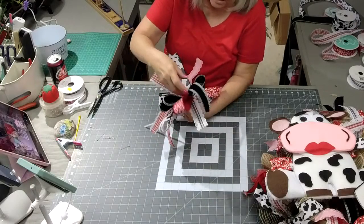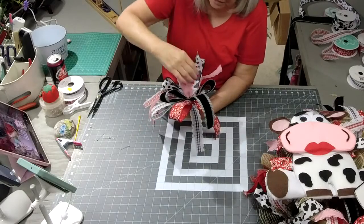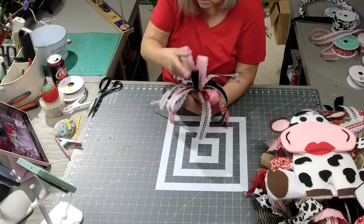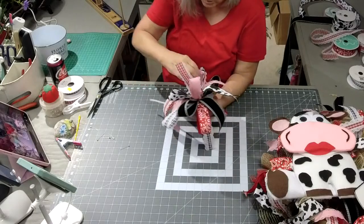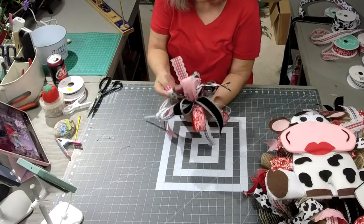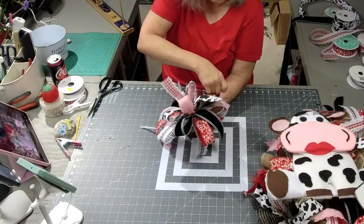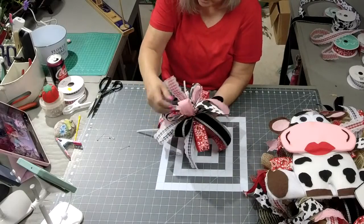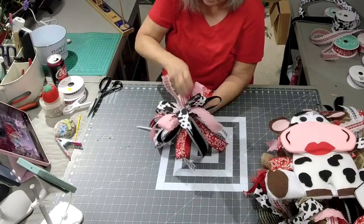That panty ribbon is awesome, isn't it? And I'm just pulling these tails out. They can float in between your other ribbons. There's no right or wrong. Then I'm just going to stick my fingers in my loops. That's all I'm doing. And you can pull them wherever you want them, guys. Mine are usually where I want them by the time I get my bow made.